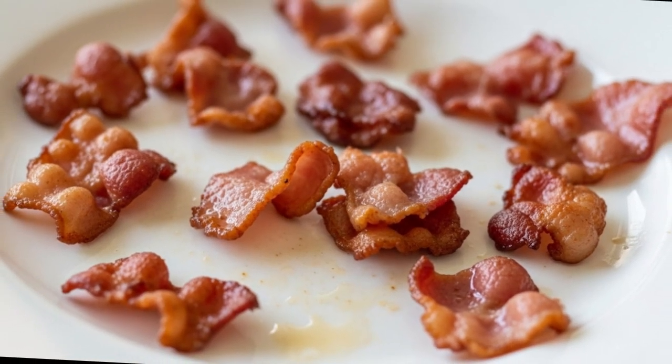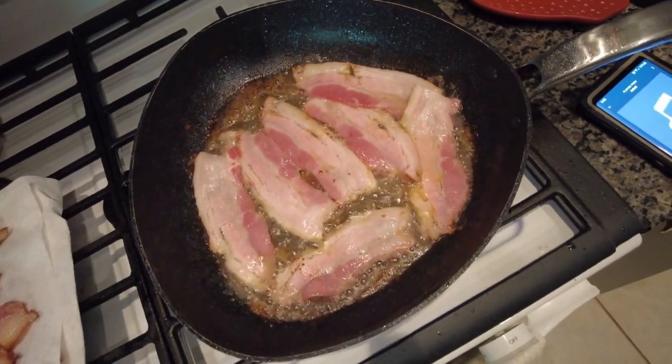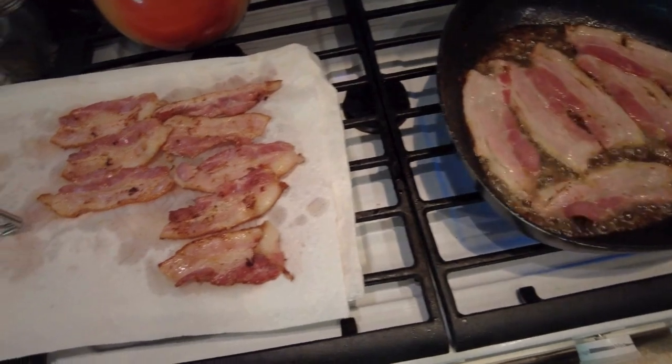Taste testers ranked it dead last, calling it artificially smoky and overwhelmingly salty. In short, it's not bacon. It's a hydrated science experiment pretending to be breakfast.